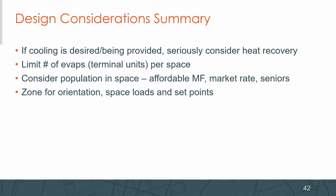So the summary of design considerations: if cooling is desired or being provided by the owner, really consider heat recovery. Limit the number of terminal units in each apartment so that you limit the overheating and you save money. And you're not oversized, so the system will run more efficiently.